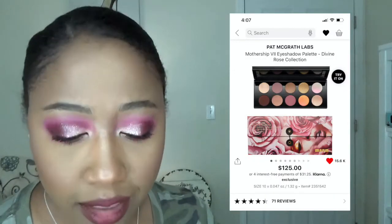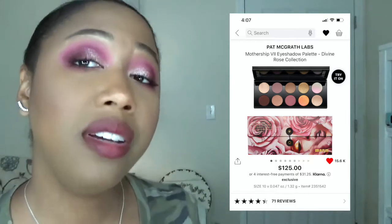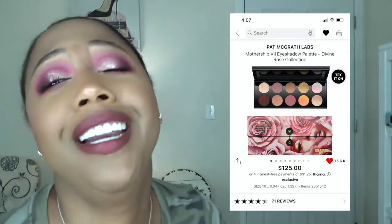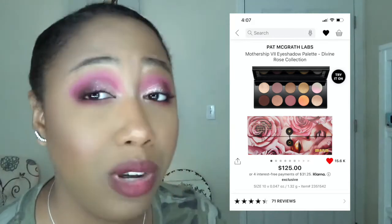Next up, we're going to get into the fun part, which is my imaginary makeup cart. And so we're going to start out with eyeshadow palettes. The first eyeshadow palette that I really want, and I really wanted it when they came out with their limited edition pink packaging for these, which is the Pat McGrath Mothership 7 palette, the Divine Rose, the first one that came out. Y'all, I'm just gonna give you a minute to look at it because it's so pretty. And it's such my color story, and it's so good for every day, and I just want it so bad.